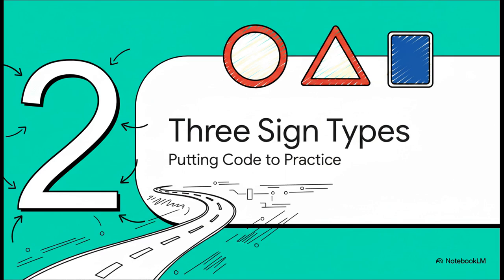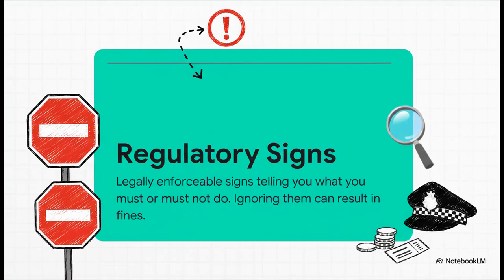All right, you've got the basic code. Now let's actually put it to work. We're going to see exactly how these shapes and colors apply to the three main families of signs you'll encounter on pretty much every journey. First up are the regulatory signs. And as that name suggests, they regulate things. These are the signs with serious legal muscle. If you ignore them, you're looking at fines, points on your license, or a whole lot worse.